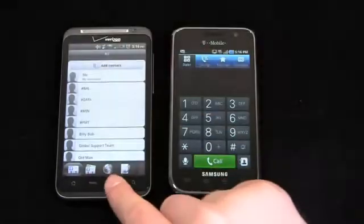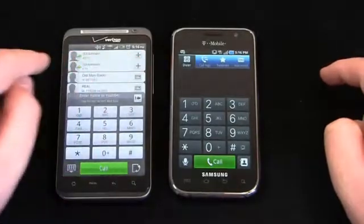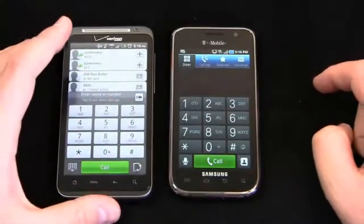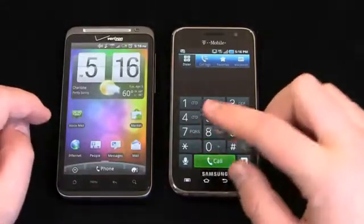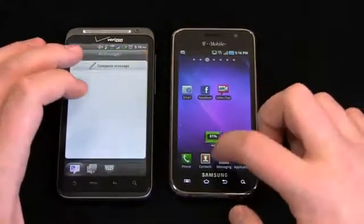But there's still some things I don't like about this one. And it's always been, in every version of Sense, this little thing right here, the fact that the contacts display along with the missed calls. But hey, it may not bother you. Let's take a look at the keyboards and see which one comes out on top.